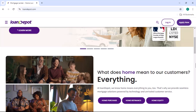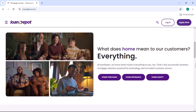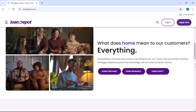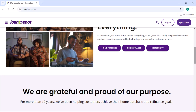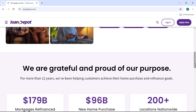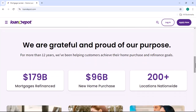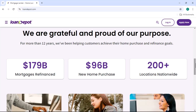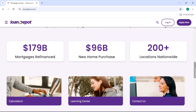Before we dive into loanDepot specifically, let's quickly touch on why this waiting period even exists. It's not just some arbitrary delay designed to frustrate you. Lenders need time to thoroughly assess your financial situation. They're looking at things like your credit score, your income, your debt-to-income ratio, and the value of any collateral you might be offering, like a house for a mortgage. This process is crucial for them to determine the risk of lending you money.